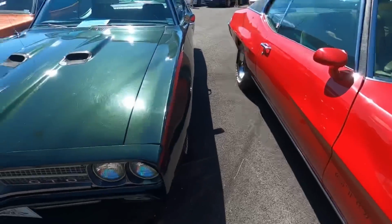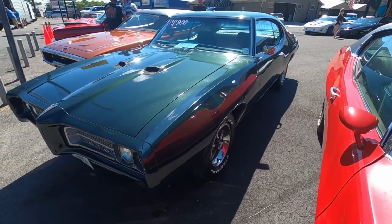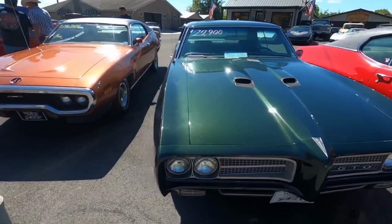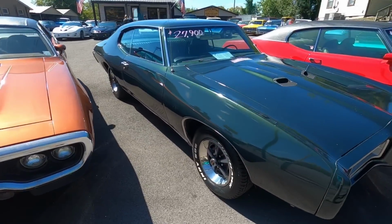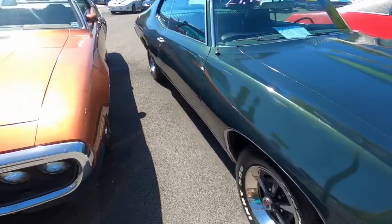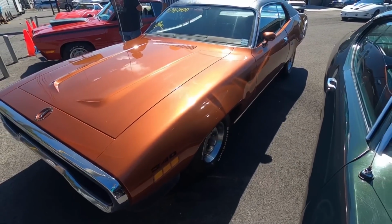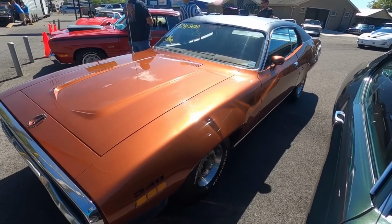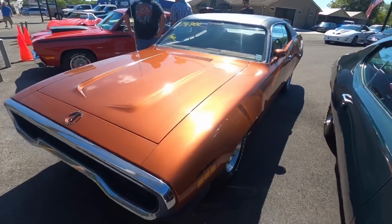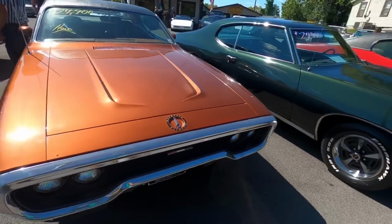And of course, right next to that, I got a 1969 Pontiac GTO in green at $27,900. Just got listed today. This one's on hold, but hold doesn't mean sold until the guy pays the rest of the money for the car. That's a 1971 Plymouth Satellite, and of course we've got it priced $24,900.